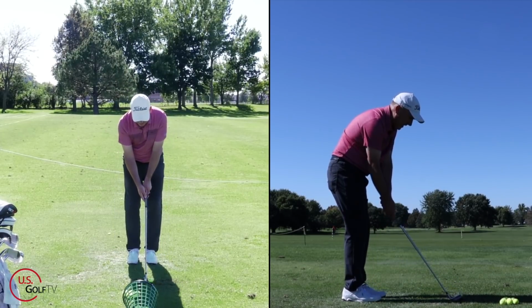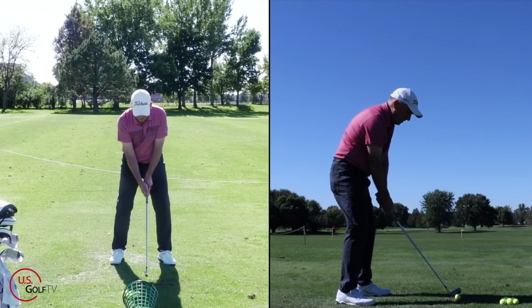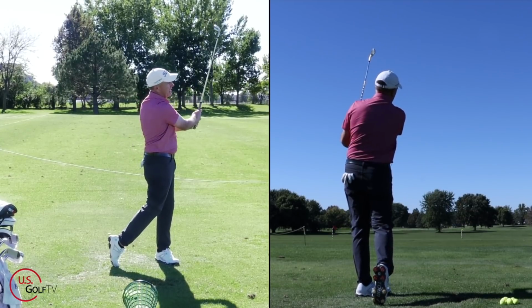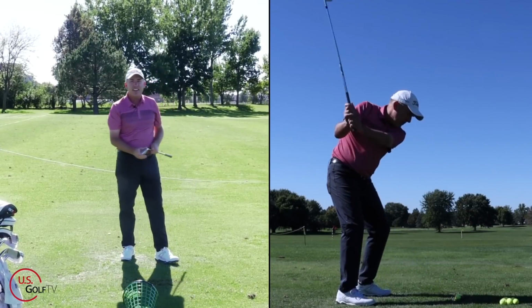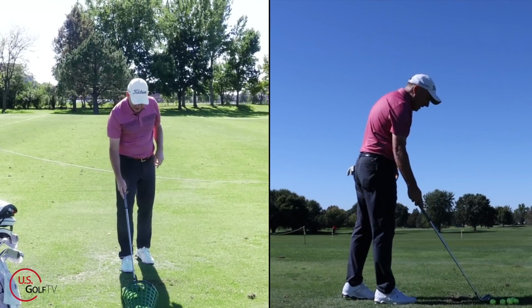All right, so here we go. I got my setup. Little rehearsal, there it is, bingo. Okay, pretty good. Now I hit that a little bit chunky. Could you see that? Hear that? I hit a little chunky. We're going to talk about that impact position next, because that could be why I chunked it.